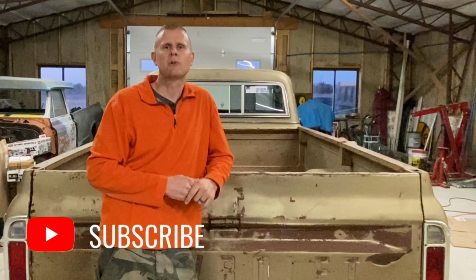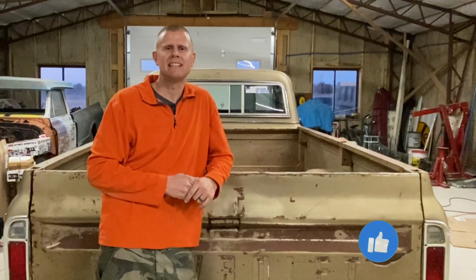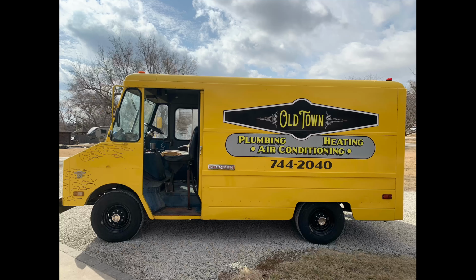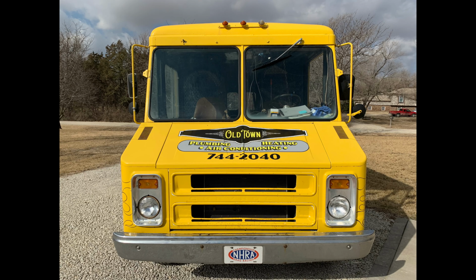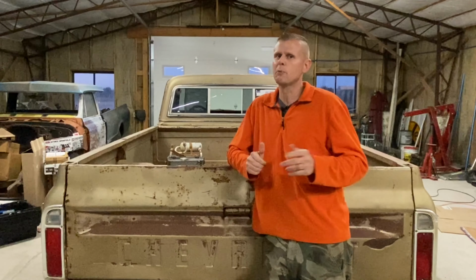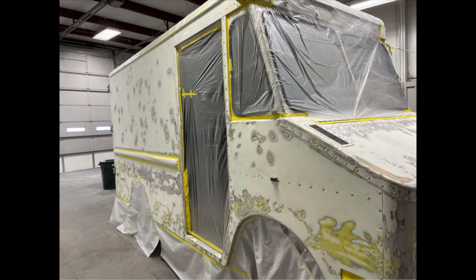So Martin owns a local HVAC and plumbing company, and he needs another work truck. Now, most of us pictured that these guys drive big old panel vans, but not Martin. He's way cooler than that. This is his daily driver. He wants to expand his fleet and have a backup truck. Now, he already went through and bought another box truck, but the chassis is bad on that one, so that's where our 72 comes into play.